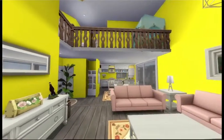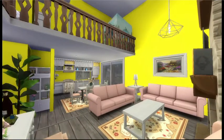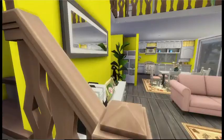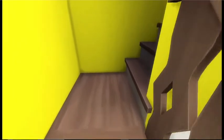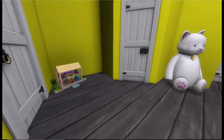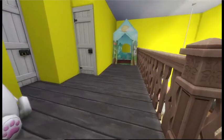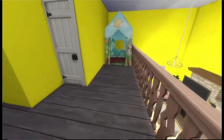And now, if you go back through the living room and you look up, you can see it's beautiful. I can't say beautiful enough. Okay. But if you go up these stairs here, you have a little area for the kids to play. I like the little dollhouse, little kitty thing. And I got this new home decorator in here.